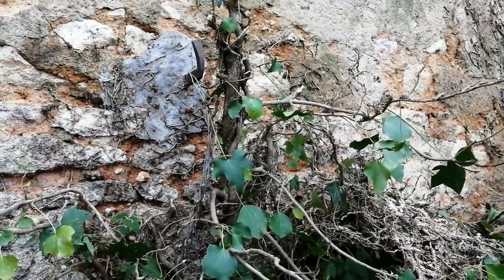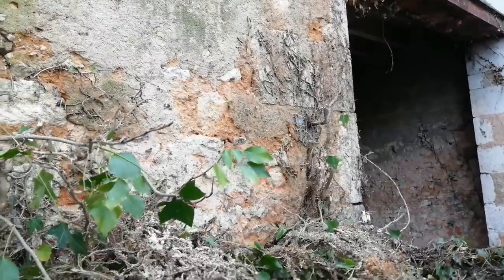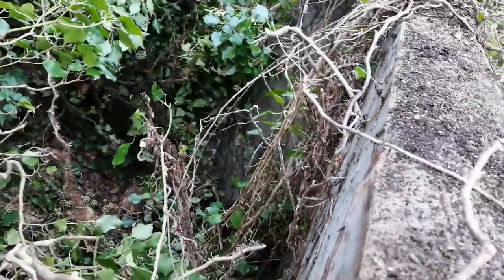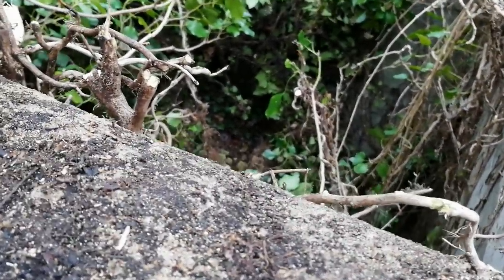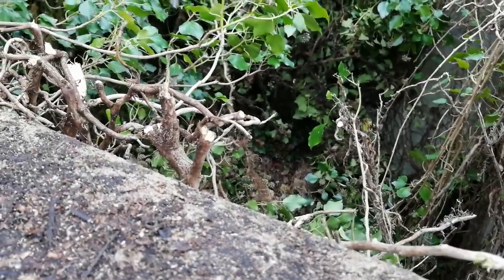There's one there hiding behind the ivy, and one over that side. So, I guess we'll never really know what this is for, but I would think it's probably some sort of water tank. Maybe. As you say, in case there was a fire or something. Pardon?